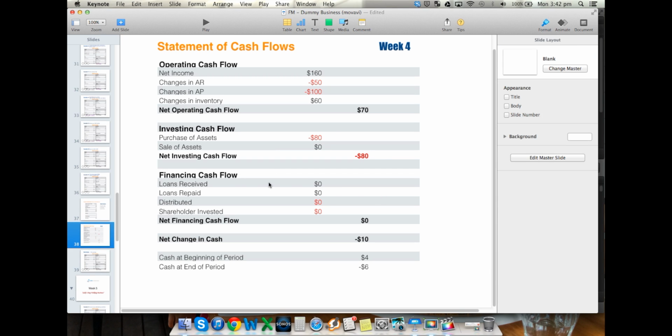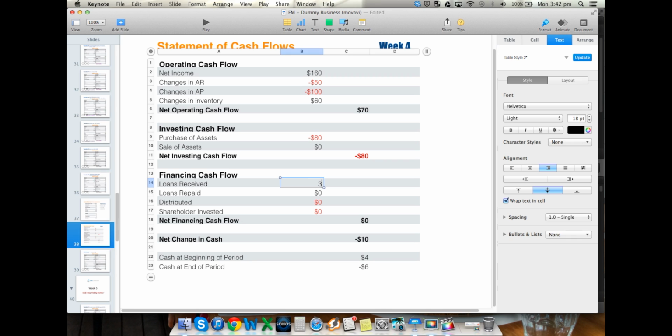Now, financing cash flow. Did we receive loans? Yes, we did. We borrowed $300 from the bank, so that's cash in, good for cash. That's going to be positive $300. Did we repay any loans? Nope, we did not, so that stays at $0. Distributed, this is the dividends. So we took $100 in dividends, so that's a negative number because we paid cash out. That's bad for cash, minus 100.